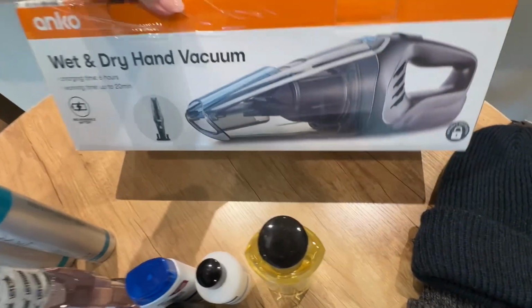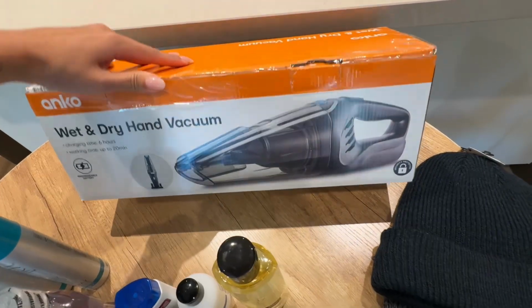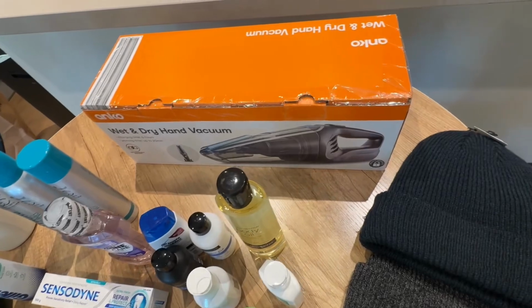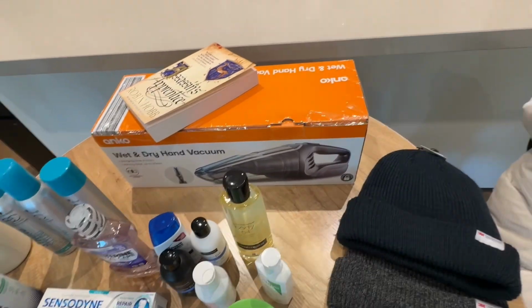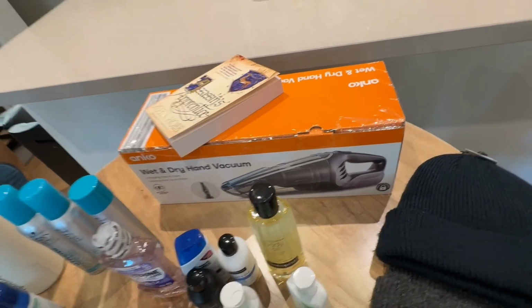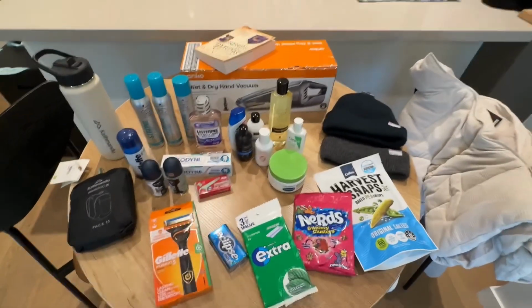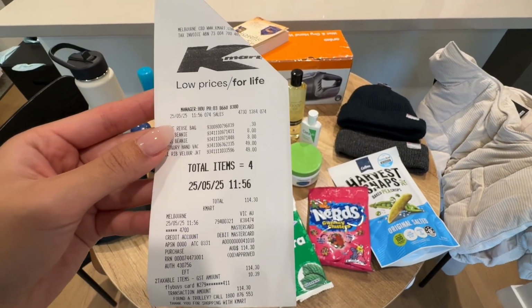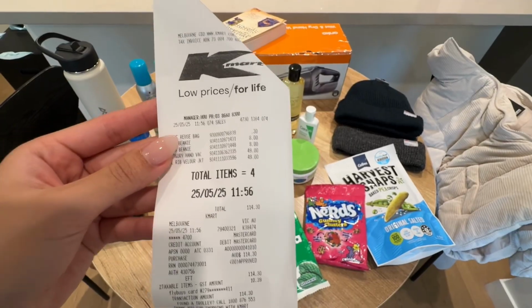this hand vacuum. So in my apartment, I only have one area that's carpeted, so I feel like that's going to be good enough to vacuum the place. We'll see how that goes. If this vacuum sucks, I'm just going to have to get a full-blown vacuum. So for everything that I got from Kmart, the total comes out to $114. So that's around 75 USD.